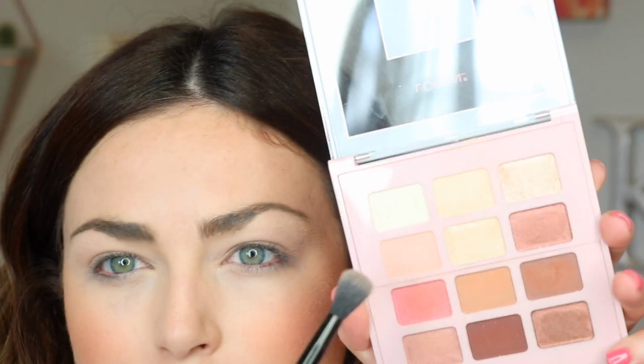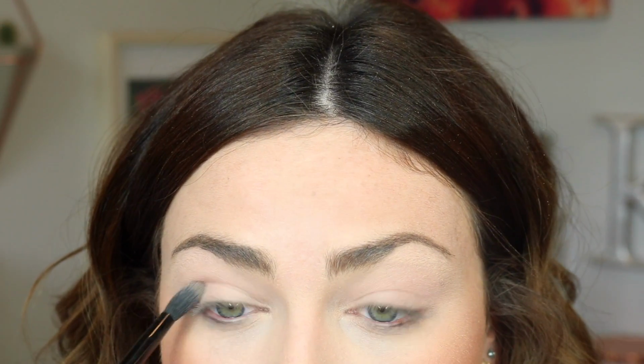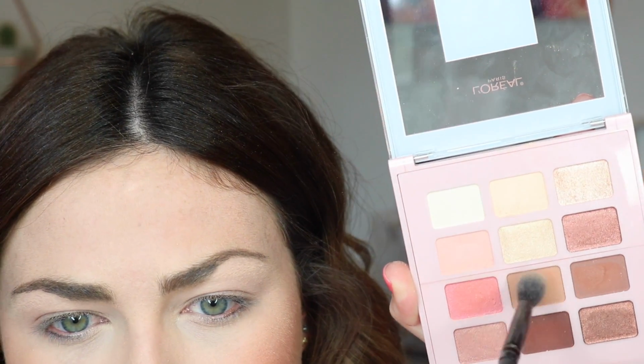And then I'm going to go in with this pretty light peachy pink shade right here. Okay, this pink shade is also very much my skin tone. So far, for my particular skin, this isn't really showing up, but let's continue on. Let's actually use something a little bit darker just to see how this is happening here. There we go.